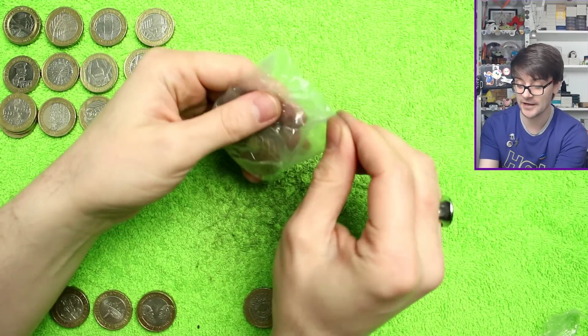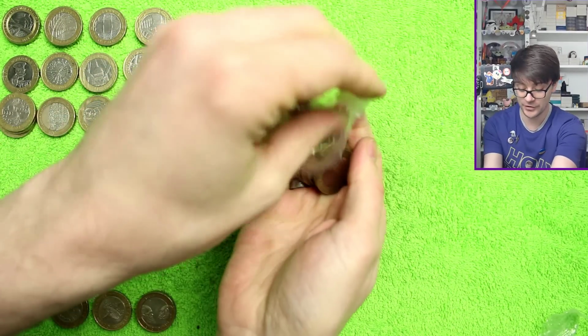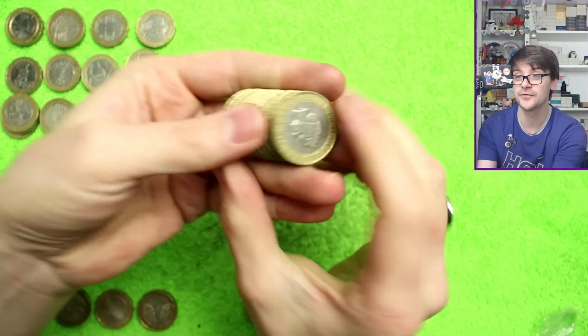And that brings us to the last bag for today's hunt. Well, good hunt. We've had some very nice finds today. I'm quite chuffed with that.